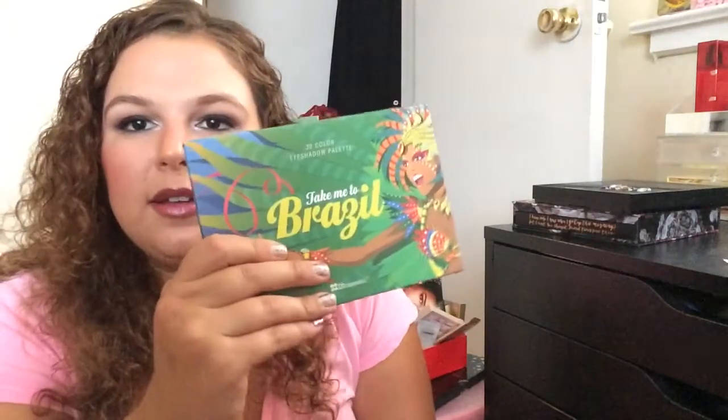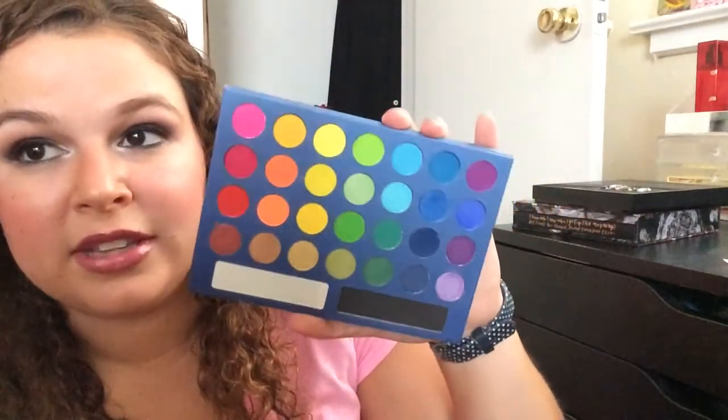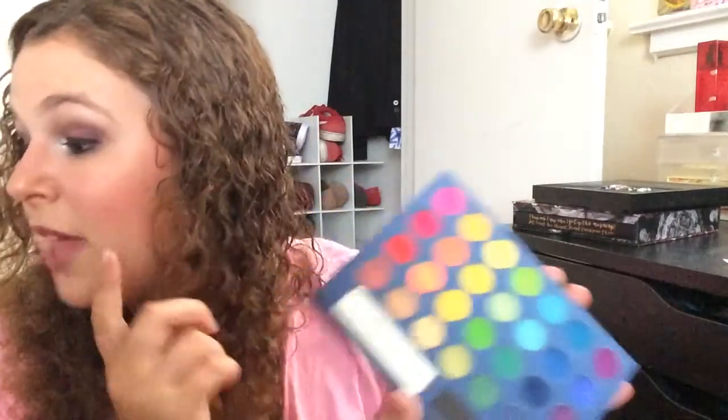Oh, that doesn't have fruit on it. I thought that palette had fruit on it. Let's use this palette anyway. We're going to use the Take Me to Brazil palette. I thought this had fruit, but it doesn't. But it does have a huge variety of colors. Look at that. So, I've been using a lot of red eyeshadow as well. That'll go well with that pink.